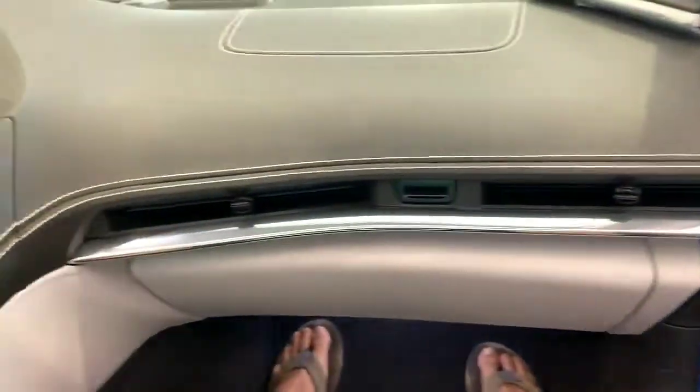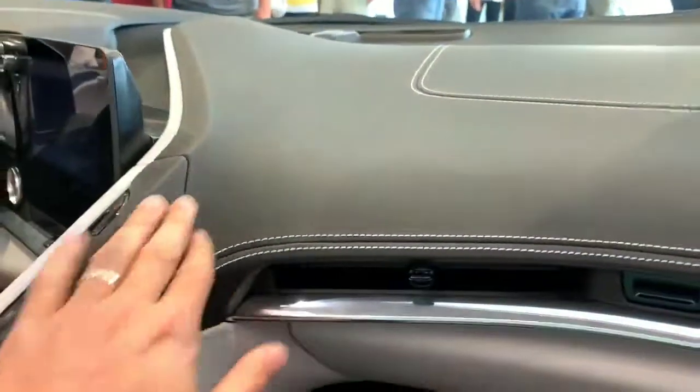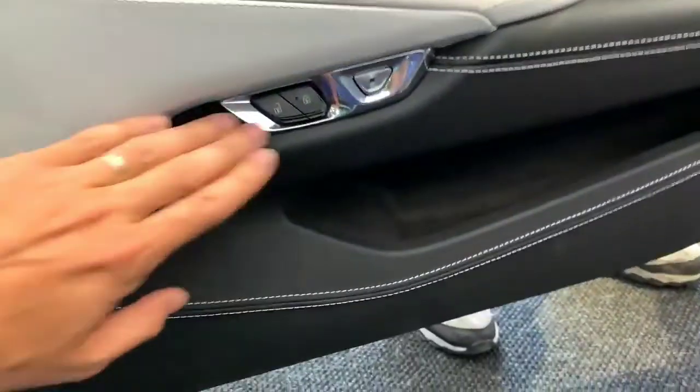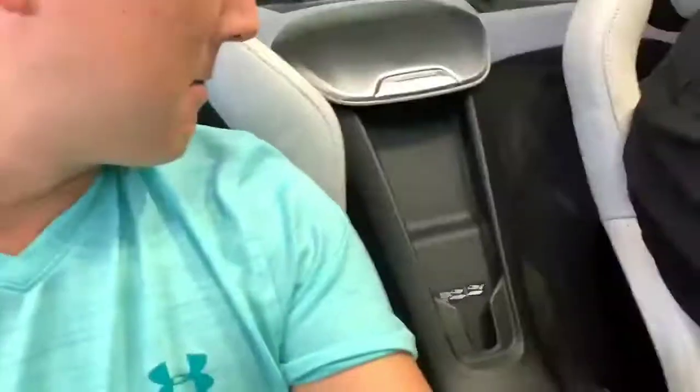I'm sitting in the passenger seat, and it's pretty nice. Nice materials, nice buttons, they feel good. Seats are pretty bolstered. These are the seats that I'm in. These are pretty good, they wrap around me. I like it. I think they'll be really comfortable seats. I'm going to get into the driver's seat next, and I'll tell you what it feels like from there. But overall, really nice interior. I like it.